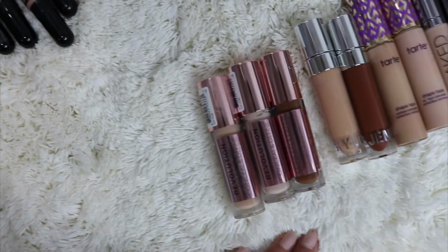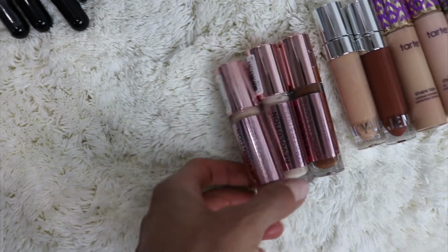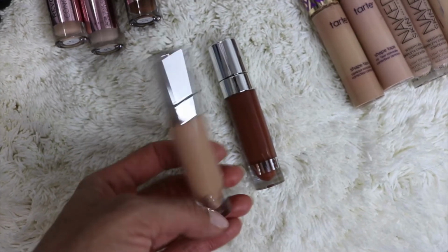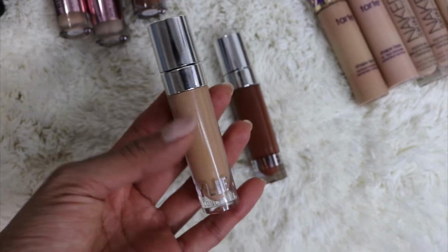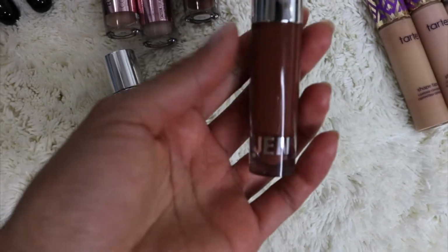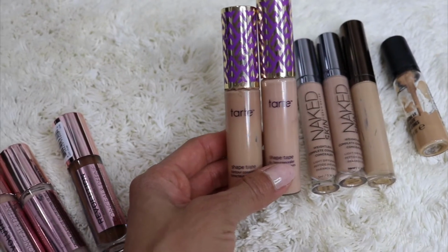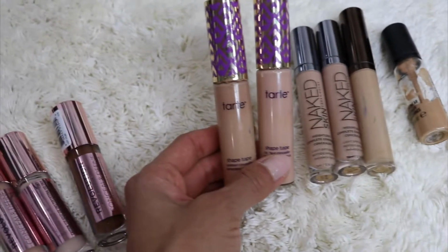Next up, I have the Makeup Revolution Conceal and Define concealers, and I really like them. I have the Kylie Cosmetics concealer. I think it's an okay concealer. I find that it creases on me a little bit, but I'm still gonna use it. I like it. This is the shade Gingerbread, and as you can see, I got it for contouring. Next, I have my Tarte Shape Tape concealers. I love this concealer. Who doesn't, right?